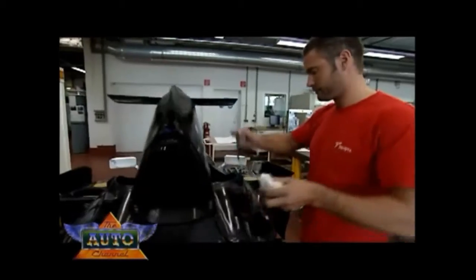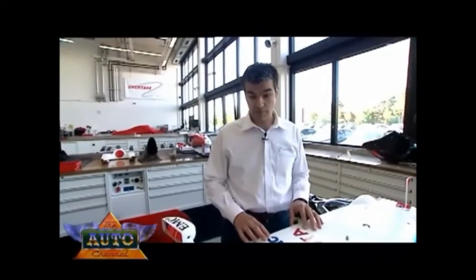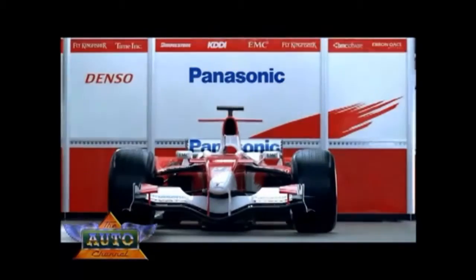It is very important to highlight the use of carbon fiber for the monocoque of the cars, because this has increased the level of safety for the driver over the past 20 years by very much, really. The monocoque is virtually indestructible and protects the driver in the event of a crash.